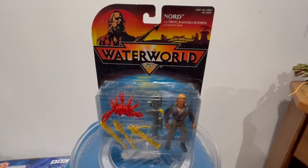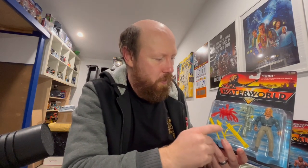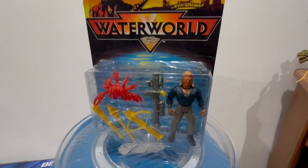We also have another villain, which is Nord, with a firing bazooka bomber. Looks like it's got a red translucent crab, and I'll see some yellow crossbows here. Some information on the back here on how to set that up and obviously fire the missile. So that's pretty cool. That's Nord from Waterworld.